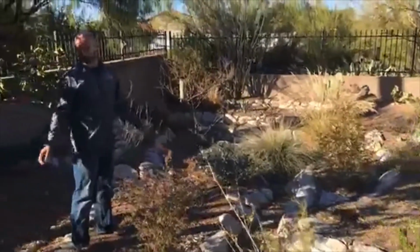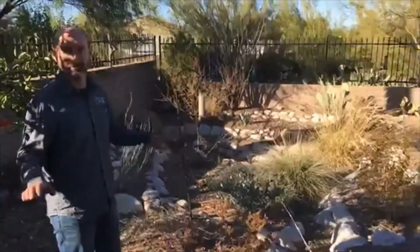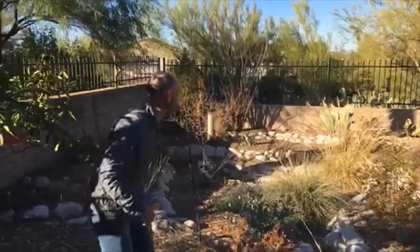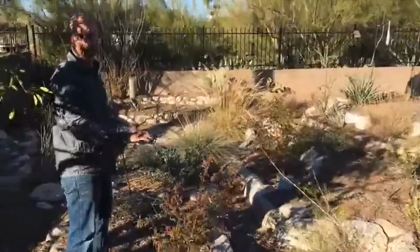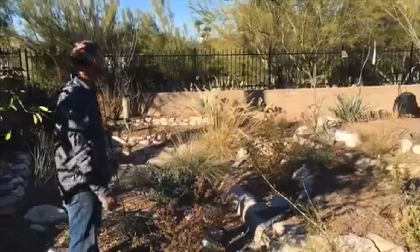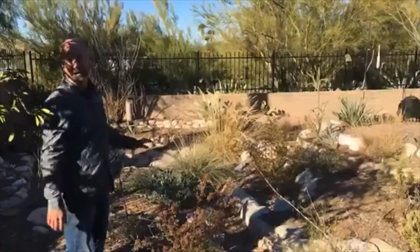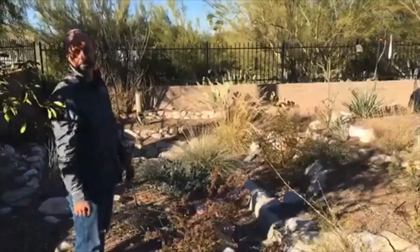So probably will never happen, but if there was a 6-inch rain in the course of a single afternoon, pretty much this entire back would be filled up, but the infiltration rate's pretty good, so they would all settle in within a day or so. Then you could harvest a ton of water in this backyard, making these plants super happy long term.